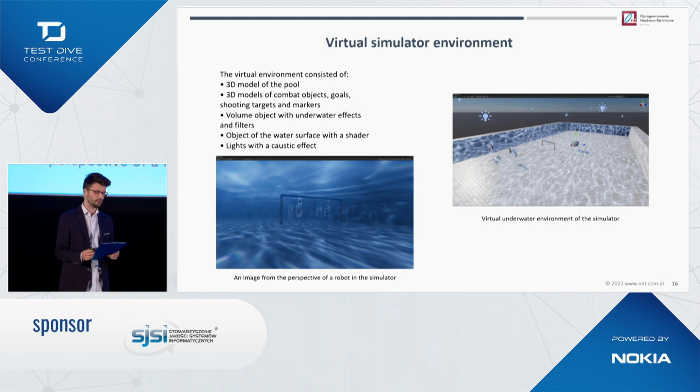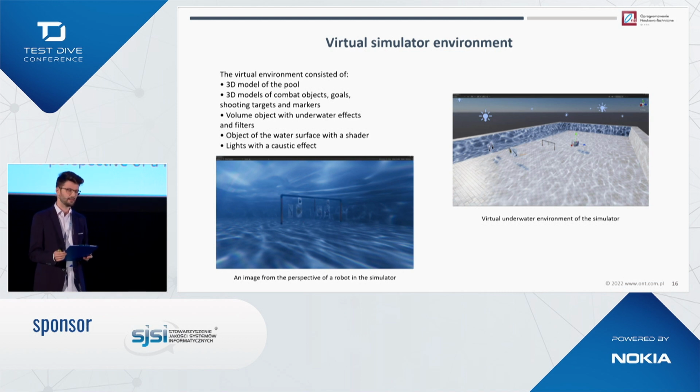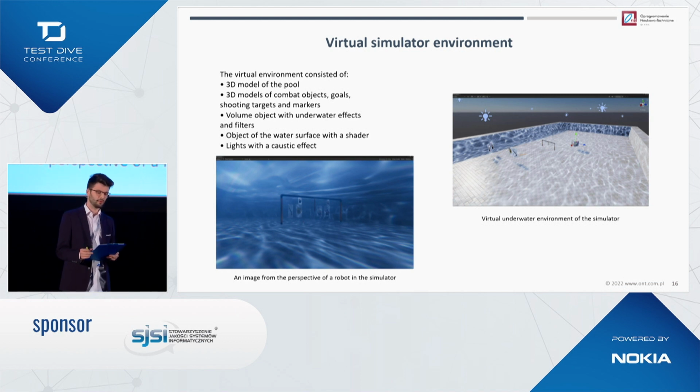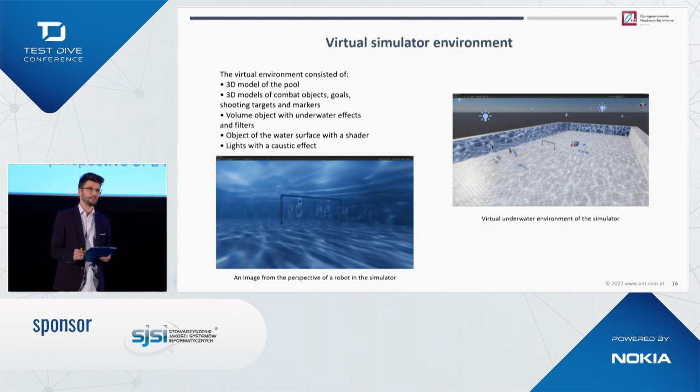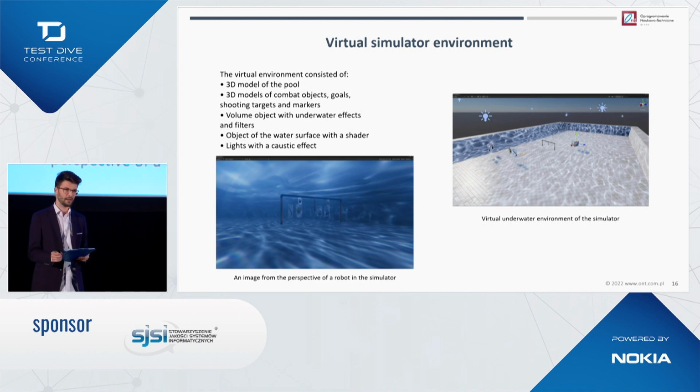Our visual simulator consists of the same 3D models and objects that were used in the generator. And these are 3D models of the pool, 3D models of the objects, a volume object with underwater effects and filters, an object of the water surface with a fader, and light with caustic effects. So the resulting image is similar to those in the generator, but the main difference is that in the simulator the parameters of the underwater image do not change, and objects placed in the virtual pool do not move.